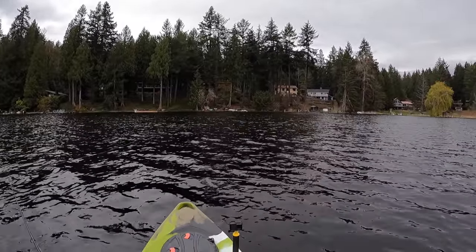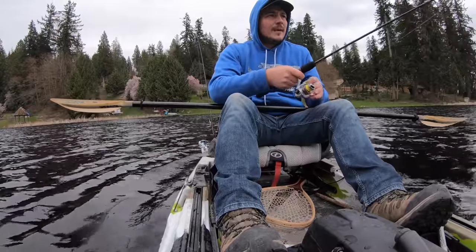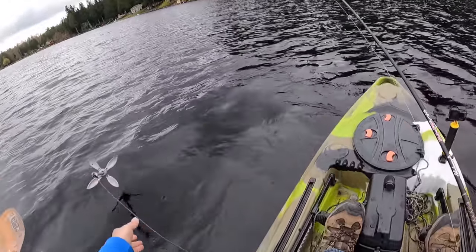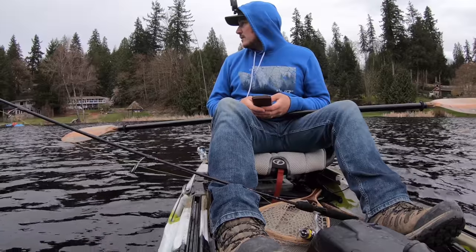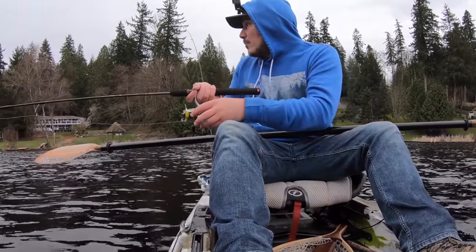So let's go ahead and cast out in front of us a little bit. Man, that wind is just blowing us. You know what? We're gonna throw the anchor again. We're gonna anchor up right here. Oh, a trout just surfaced right next to the bobber.